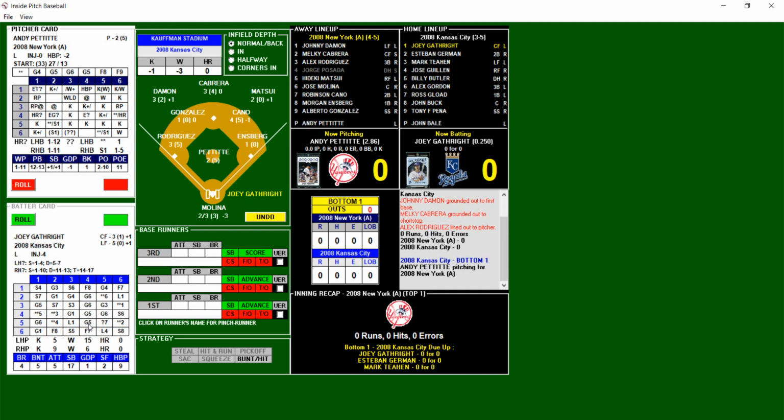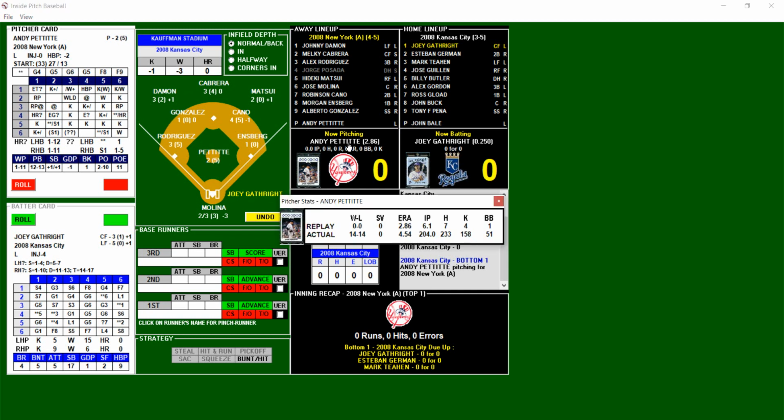Batting sixth, the third baseman, Alex Gordon. Batting seventh, first baseman, Ross Gload. Batting eighth, the catcher, John Buck. And batting ninth, the shortstop, Tony Pena. On the mound for the Yankees, it is Andy Pettitte. He comes into the game with a 2.86 average, no wins, no losses. Pitched 6 1/3 innings, allowed 7 hits, 4 strikeouts, and 1 walk.